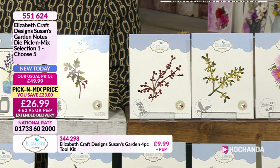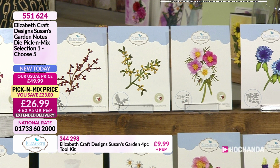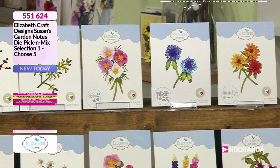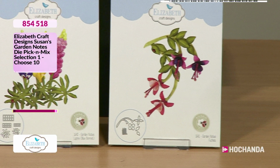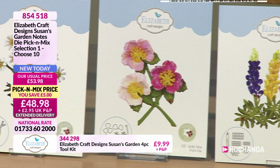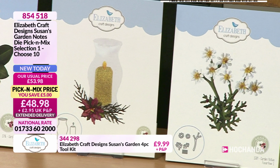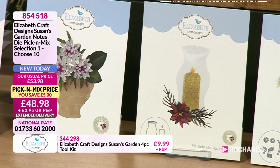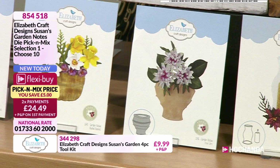Now what we're looking at there, the details on the screen, is for our selection of choose any 5 within a pick and mix. Now we've got 2 selections, as I said. Choose any 5 is the first one. A great saving of £22 there, but you can also go for choose any 10. This is where your biggest saving is. For this particular selection, if you break it down per die, it works out at just £4.90 each. There's that candle look. We've got the poinsettia and the foliage in there as well. Look at that. Aren't they just beautiful?